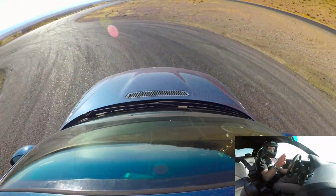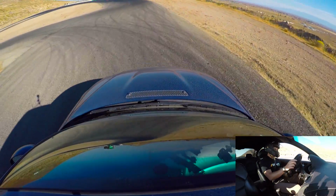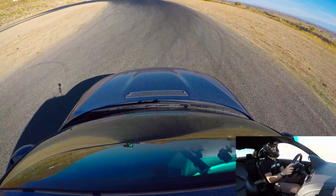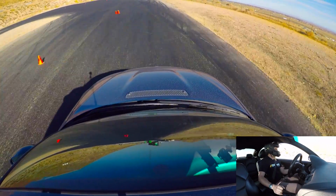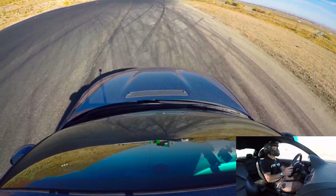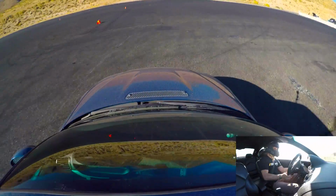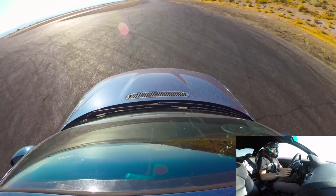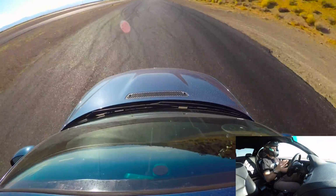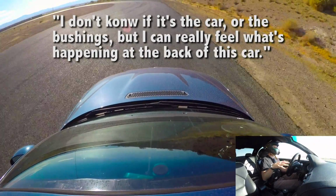My Crown Vic, for example, had that much steering angle. This feels like it has a lot more. It does feel more stable in the long slides because of the weight and the wheelbase. It just sits there, and it's so nice. I'll do a long slide at, you know, 7,000 RPMs. I don't know if it's the car or the bushings, but I can really feel what is happening in the back of this car.